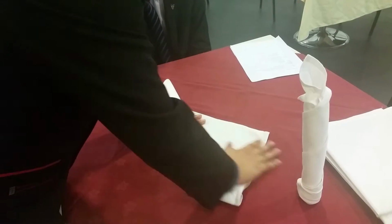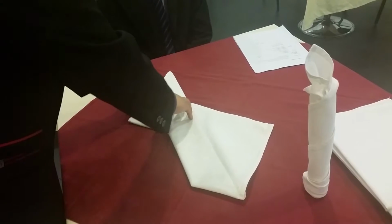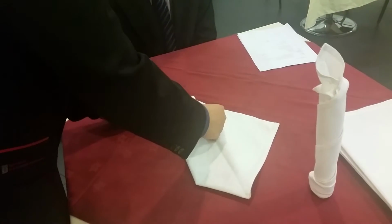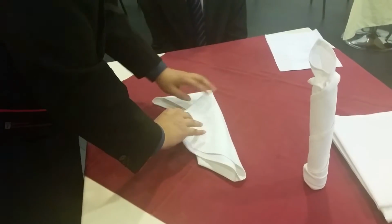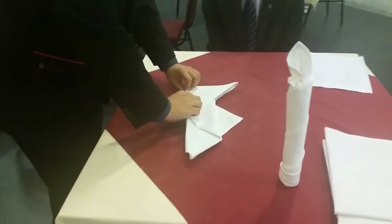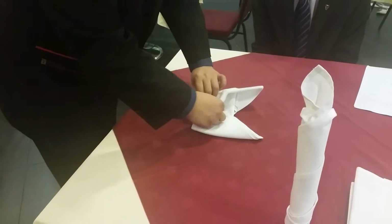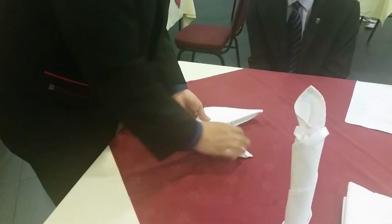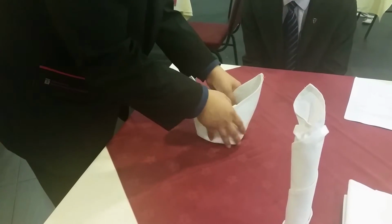You open it first, find the middle point of the side, roughly. You don't have to do exactly the middle. So fold it, and then you get this side back. That's half done of the head. And you flip over the napkin, you fold again, just tuck into the pocket, and you open it. It's a bishop head.